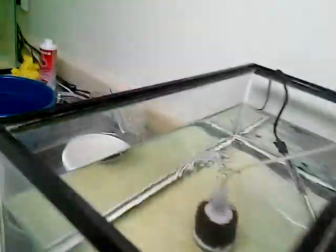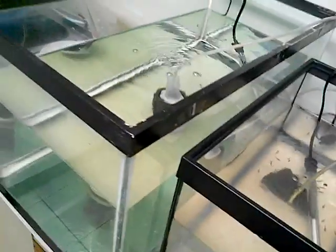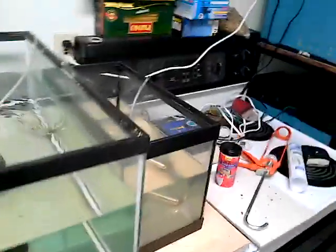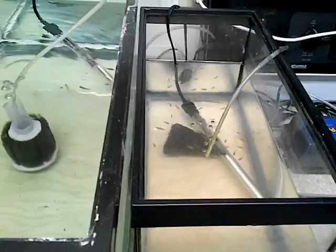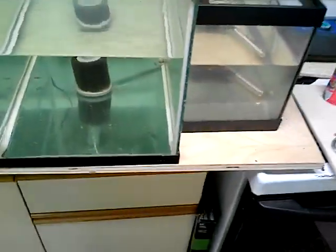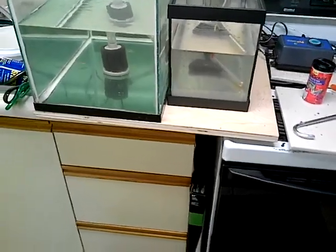I'm gonna give you guys a quick hint when you're buying used tanks for your fish room. If you are considering buying tanks for your fish room, always buy used tanks. Don't buy brand new tanks unless you're rich, have the money to blow, and don't care about reselling those tanks for the value you bought them at. Because when you're buying brand new tanks from a fish store, it costs a shitload of money.